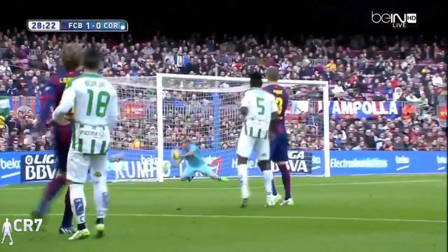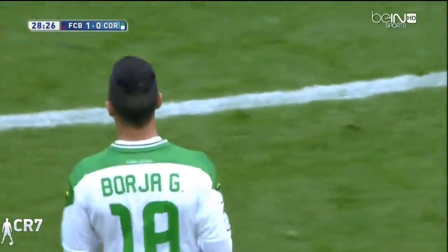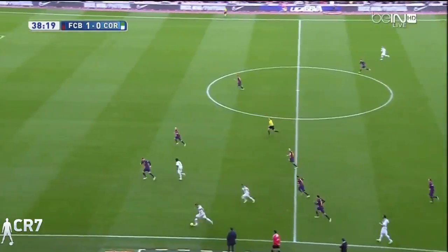Garcia. Lovely ball played in. Borja really snaps at it, and good covering on that inside of the post. You've seen them ones creep in, but not this one. It's always going to be the way.